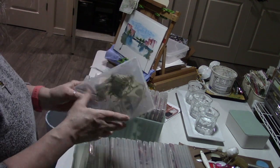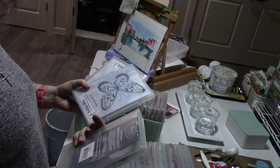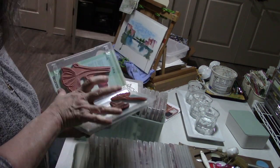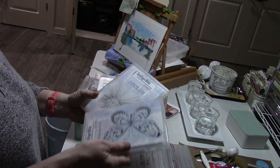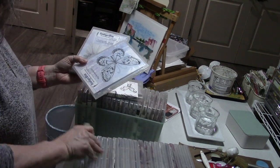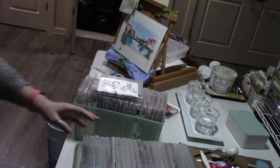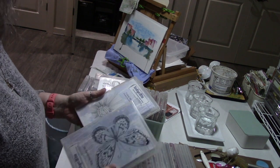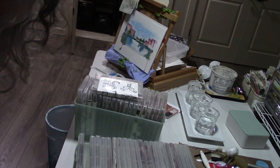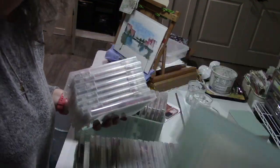This has some fairies in it. Well, I think I'm gonna let those go. Okay. Big red poppy, and yeah, I like that one. We'll keep that one. I'm gonna let those go. Okay. You guys, one is empty.